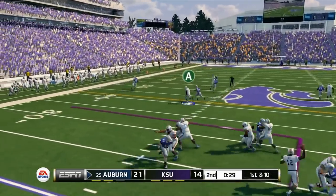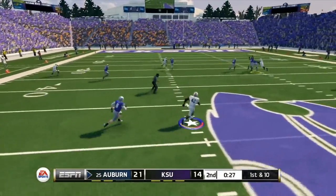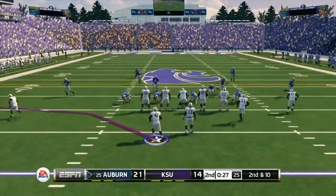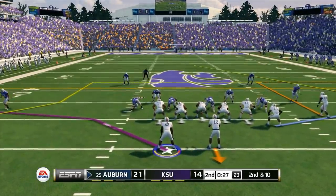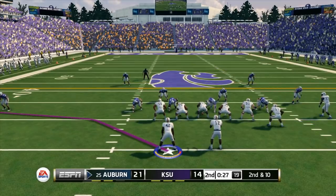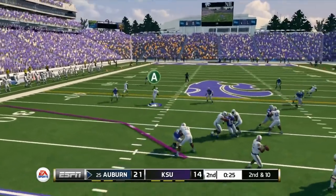And look at this. He wants the ball. He's not going to get it. That would have been a tough spot into double coverage, though. 14 for 19, 143 yards and 2 touchdowns for Hunter. Brown does have 4 receptions on the day. 2nd down and 10. Still a few yards away from Kansas State territory.